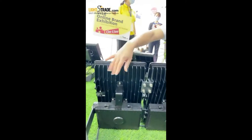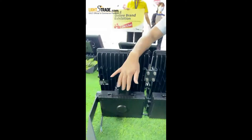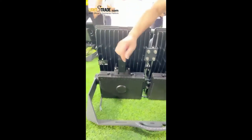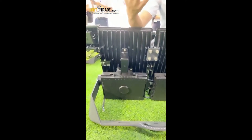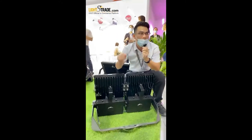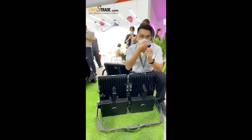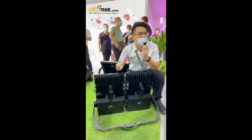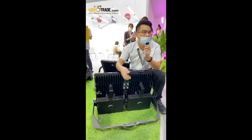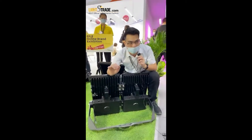And like the 3605 floodlight we mentioned just now, it also adopts the driver box. This is a way we improve the water management. These floodlights are usually used outdoors, so we add a 10 kV SPD to protect against lightning and thunder. This is a way to prolong its lifespan.